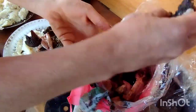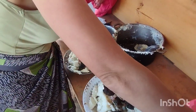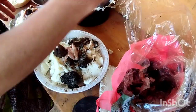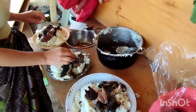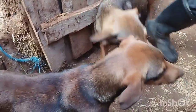So breakfast for our doggies, we feed them twice a day. We do give them fish sometimes. We give them a lot of eggs because we have those in plenty from our chickens. And we just find that making our own animal food, even though it takes more time, it's a lot better than the store-bought dry kibble for dogs. Sit. Eat. Good boys.